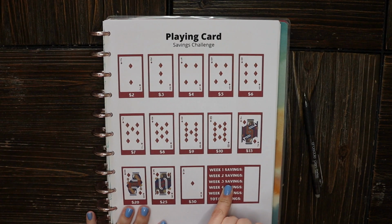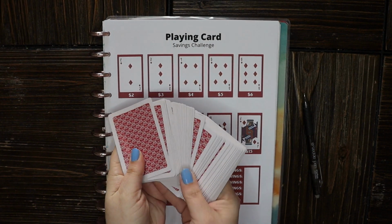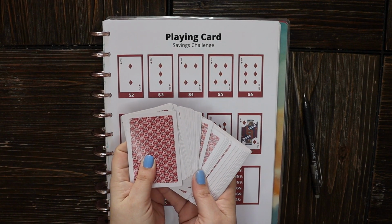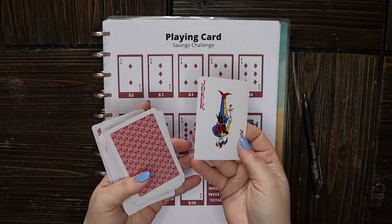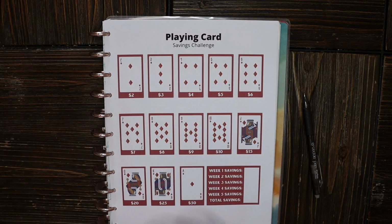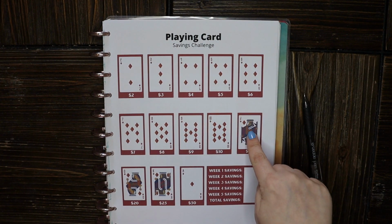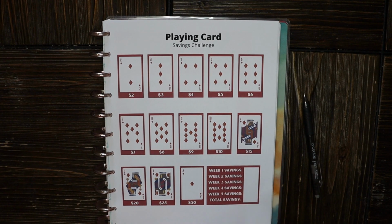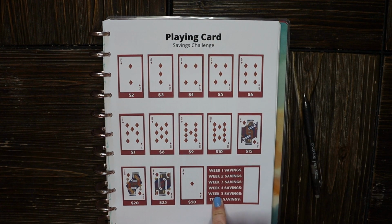And the way that I'm going to do this is with a deck of cards. So I have here a deck of cards. I purchased these at the Dollar Tree. They're nothing special. They're just playing cards. I'm going to take the jokers out because I don't want those. And what I am going to do for this savings challenge is shuffle my deck of cards, and for each week I'm going to draw 2 cards, and I'm going to correlate how much I'm saving with the value of the cards.